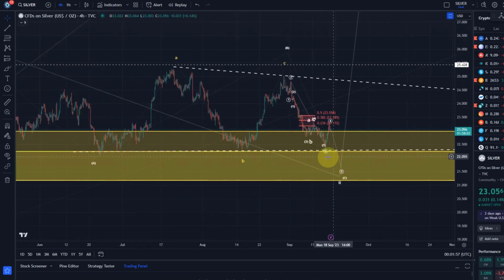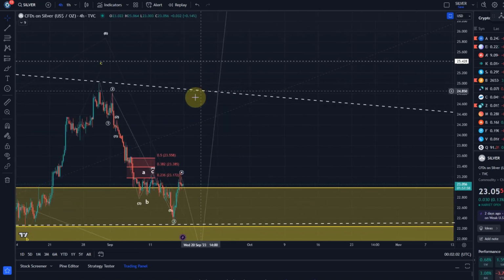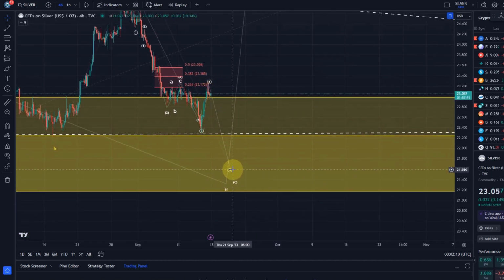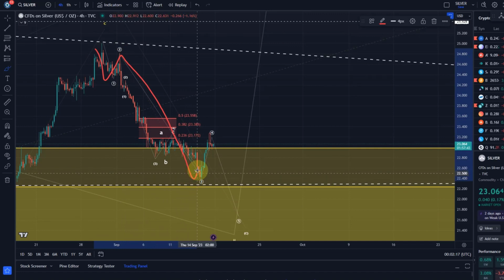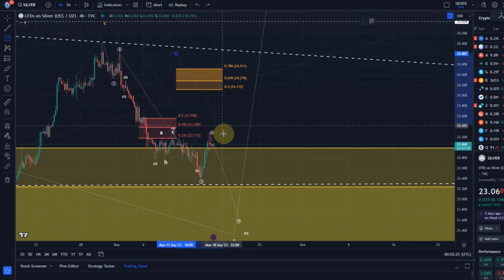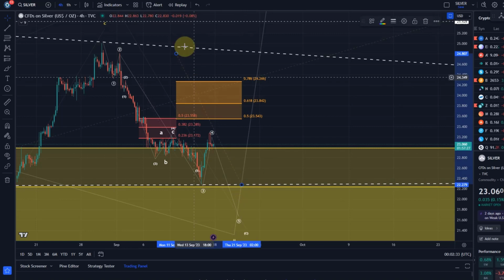If I look at the idea that maybe a B wave topped here on the 30th of August, then we tracked in previous videos the move to the downside as a C wave of the wave 2, which might need one more low to complete. In this C wave, we had a wave 1, a wave 2, a wave 3, and a wave 4 now in the making, and one more low could happen. What is the resistance for this wave 4? That's what's important, because then we can see where the price might experience a rejection.